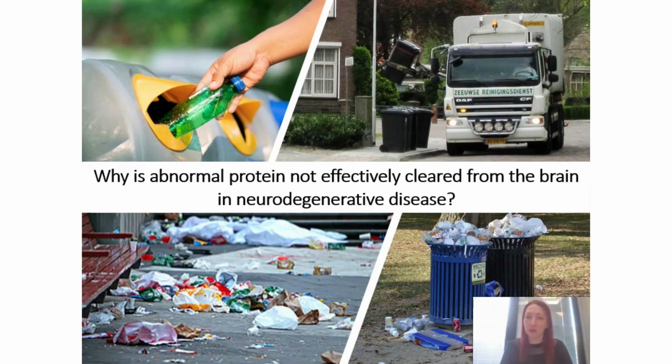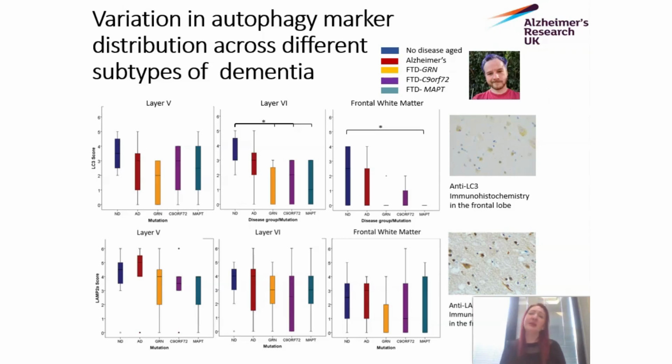So what we decided to do was to have a look across a number of different types of dementia, so looking at Alzheimer's disease and looking at frontotemporal dementia, but broken down into its different genetic drivers. So frontotemporal dementia with granulin mutations, with C9orf72 mutations, or with tau mutations, to see if there was variation in some of the key autophagy markers across these different subtypes of dementia. And this work was funded by Alzheimer's Research UK, and it was lovely Richard Heal that did all this work.